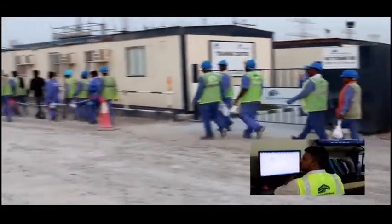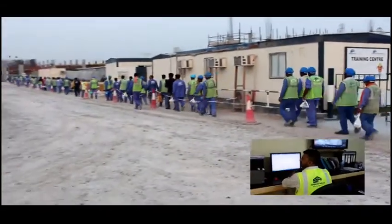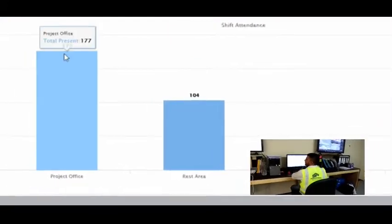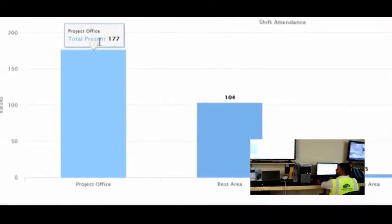But in the end, we've come to a point where today we have various dashboards, performance metrics, and reports that we can generate at the click of a button, and we can figure out what is going on at the site at any given point of time.